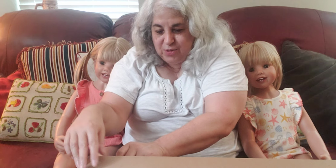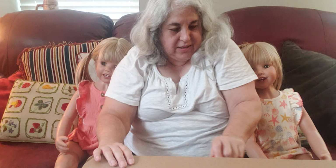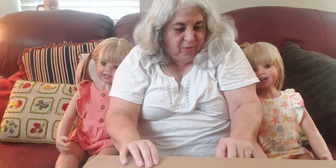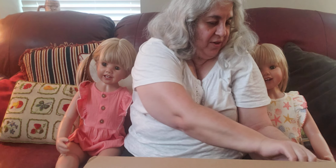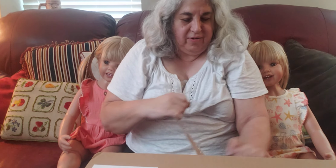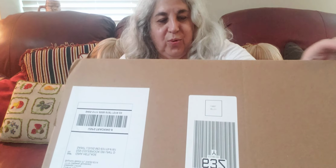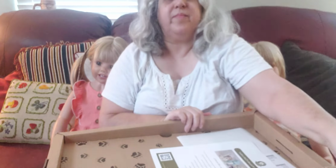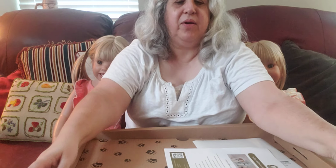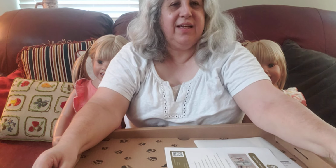So anyway, we're going to get this box opened and see what's inside. Although I know what's inside, and I think my girls might know what's inside too. All right. Okay. Oh, the lid is opening, and this says, shh, be very quiet. I'm taking a nap, so wake me up gently.